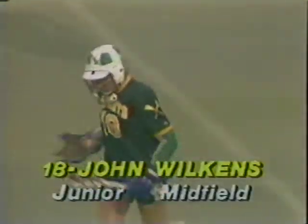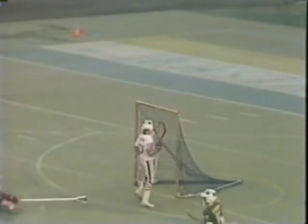Well, they caught Smithtown East doubling there, coming hard, and they moved the ball better than they have all night. Wilkins wound up with that outside shot. See here, he's got plenty of time to aim it. Puts it to the offside, opposite the goalie stick, which is where it should be.